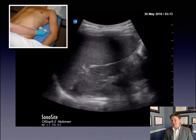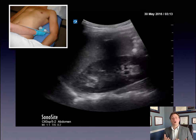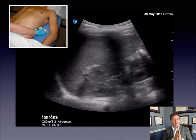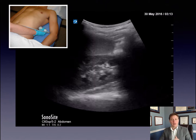Now, one thing that I should mention about the left side here is usually the injury patterns or ways of bleeding that we'll see on this side, it is actually more common for blood to accumulate above the spleen in the subphrenic space between the spleen and the diaphragm rather than between the spleen and the kidney itself. But again, three areas we're going to look at.